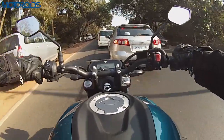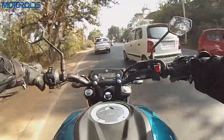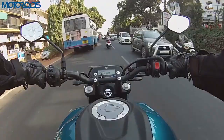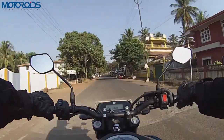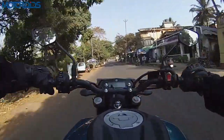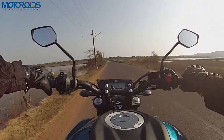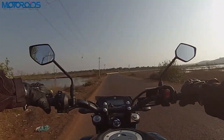On the move, the throttle is pretty quick to your inputs. There's zero lag whatsoever and it feels pretty crisp. Through the gears, acceleration is pretty strong. It's between 6 and 8000 RPM that true power comes in. A few vibes will be felt through the bars, starting from 6000 RPM right to the 11,000 RPM mark, which is where the rev limiter cuts in.